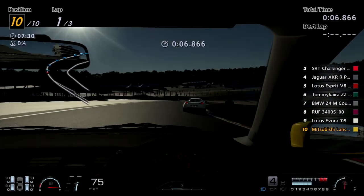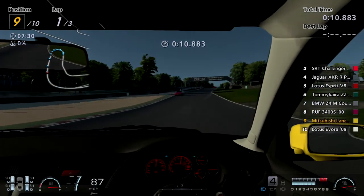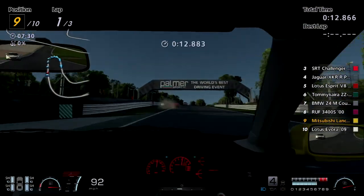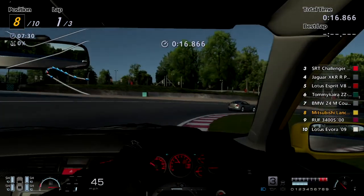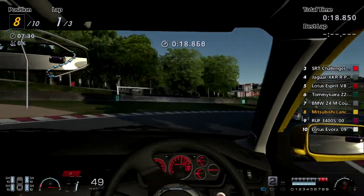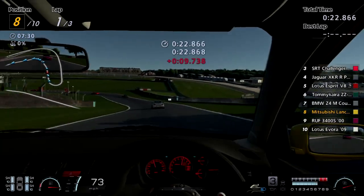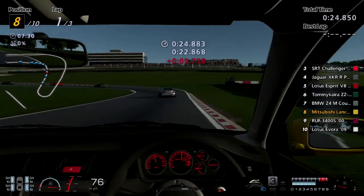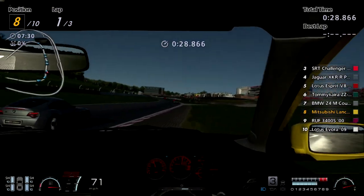Of course, the Evora is slow in T1. It's a little bit too heavy on the brakes. The 3400S is almost going off track, which is interesting, and leaves the door completely open. Thank you very much. Almost as if he knows that I want to just get through.